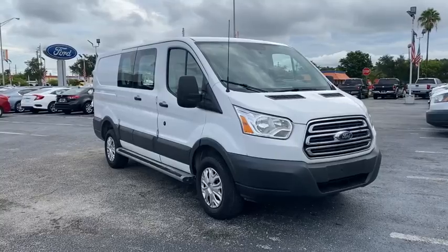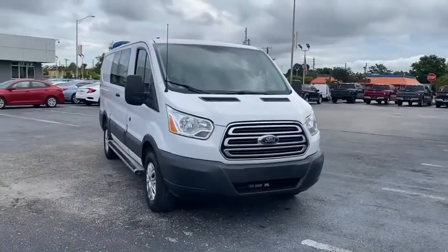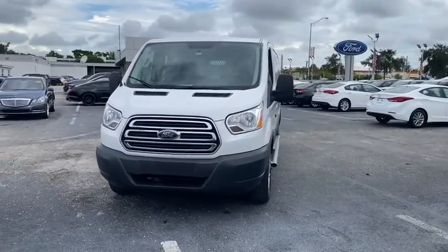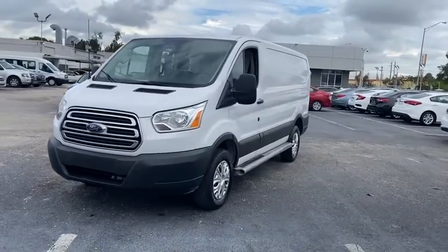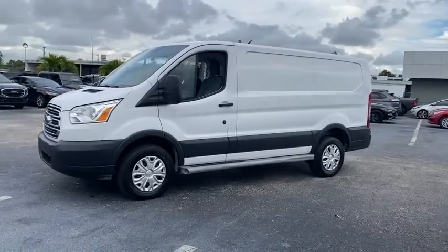We are pleased to show you the 2015 Ford Transit 250. The Transit 250 comes in numerous configurations, impressive payload, and towing capacities. It is comfortable and easy to drive. This vehicle has less than 75,000 miles.